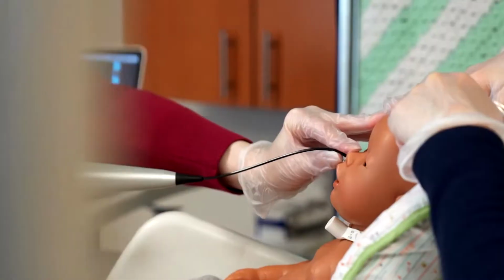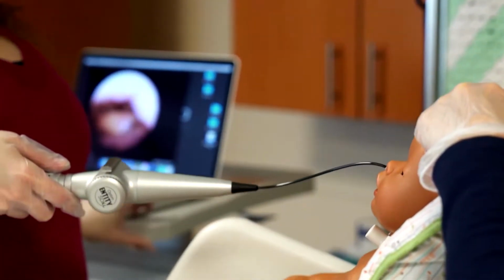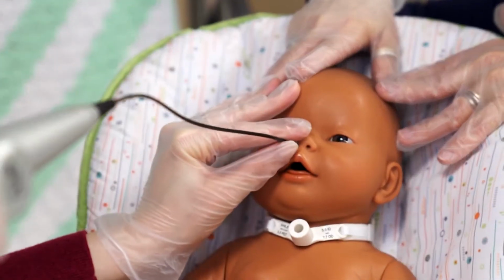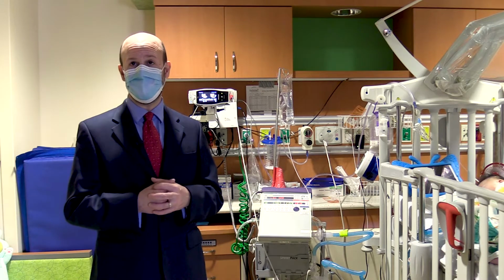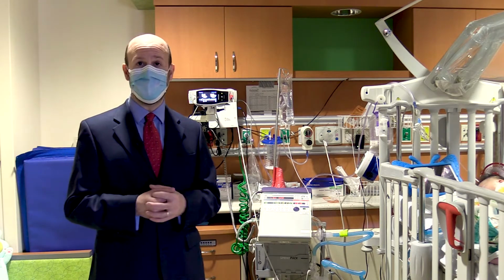Among the things we do with our feeding therapies is we have the ability to do fiber optic evaluation of swallowing here, which allows us to reduce the number of kids that need to go for a modified barium swallow, and allows us to track them over time as they progress in their feeding abilities.